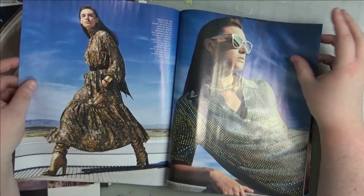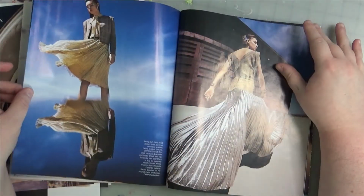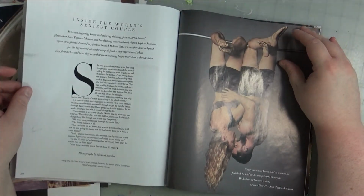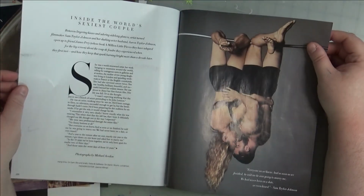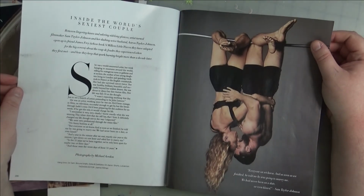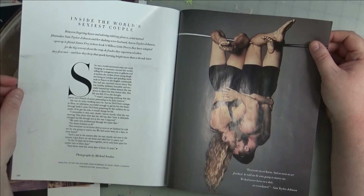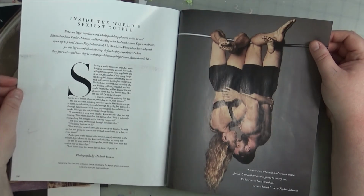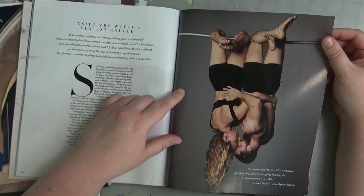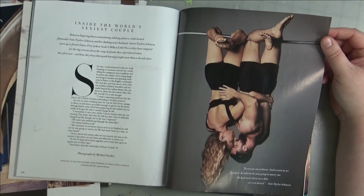I don't know, y'all. It's just been, 2019 was a very pivotal year for me. 2020's getting there. It's just cool. Inside the world's sexiest couple. They're hanging upside down. That just hurts the back of my knees looking at it, but I'm impressed. That's cool.